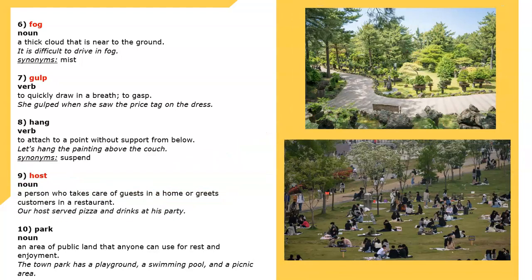And the last word for this video is park. It's very easy. We already know that park is an area of public land. Public means anyone can go there. And we use this place to rest or to just enjoy ourselves, to have fun. So at the park, we can walk around, we can sit down and have a picnic. Sometimes there is a playground and we can play in the playground at the park.